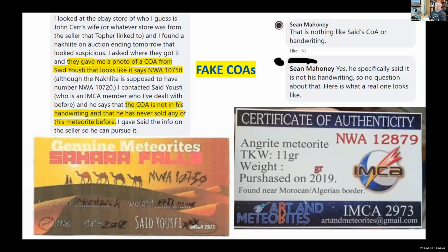No. His classification doesn't. Here is the same person busted on Facebook faking COAs. Not good. So you buy this meteorite that they have listed as NWA 10720, but it's supposed to be this number. You know, this Saeed is the main mass holder of this meteorite.